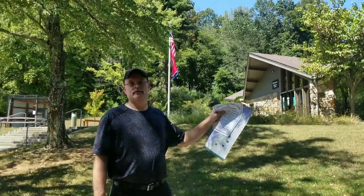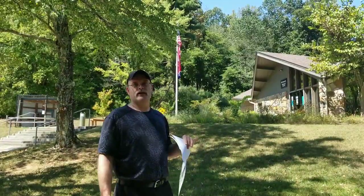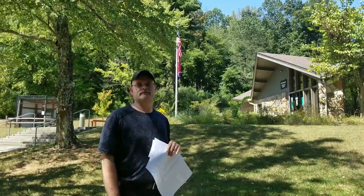We're going to head on up to the top of the mountain up here so you can get a real good view of what you're going to be looking at when you come up to picnic or camp.